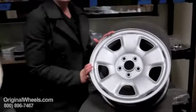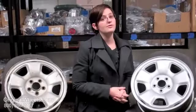So when you're ready to place your order on your used Subaru Forester wheels, just go online to OriginalWheels.com. And if you have any questions at all, give us a call toll-free at the number on your screen.